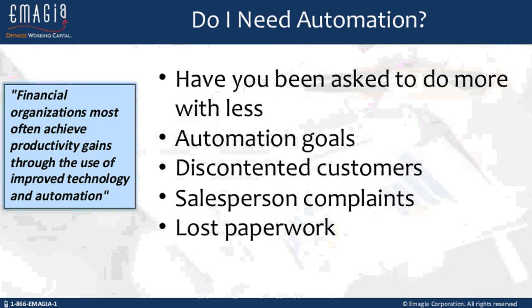So do you need automation? Financial organizations have been asked to do a lot more with less. They've been asked to improve productivity, and they've been asked to make things faster and better and have a better customer experience. So when you ask yourself, do I need to automate my department?